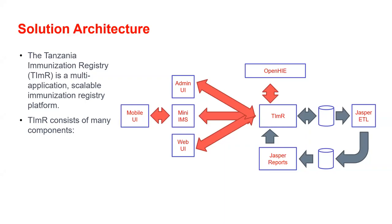Another component is OpenHIE. TIMA can also interoperate with other applications such as VIMS and DHIS2, where it can share out as well as take out information from those systems using OpenHIE. But for our case, we used OpenHIM as an interoperability layer. Then another component is a transactional database, the TIMA transactional database, and the other one is a data warehouse database. The data warehouse is separated from the transactional database so that district officials can view reports without introducing stress to the central database. Next, please.